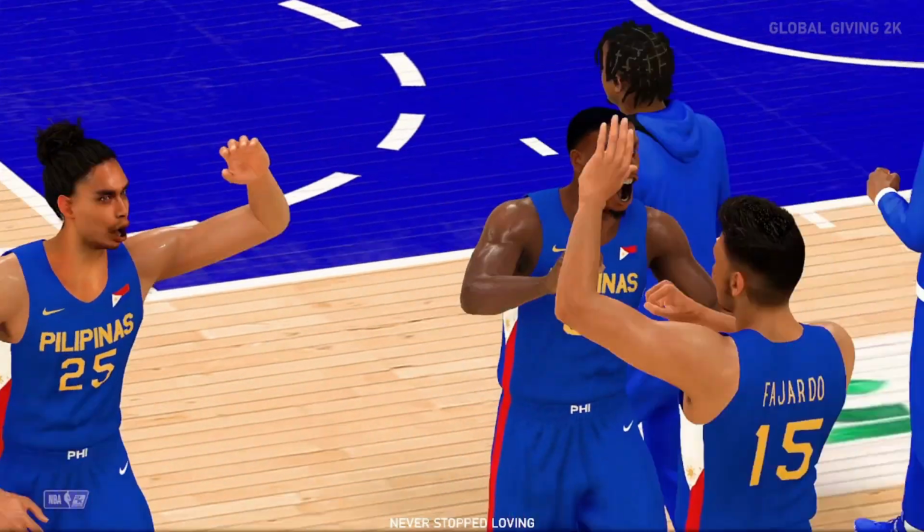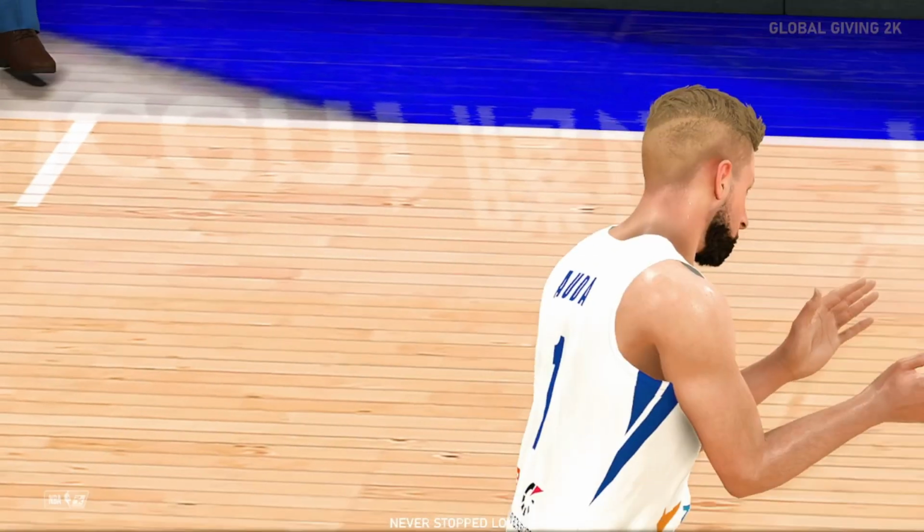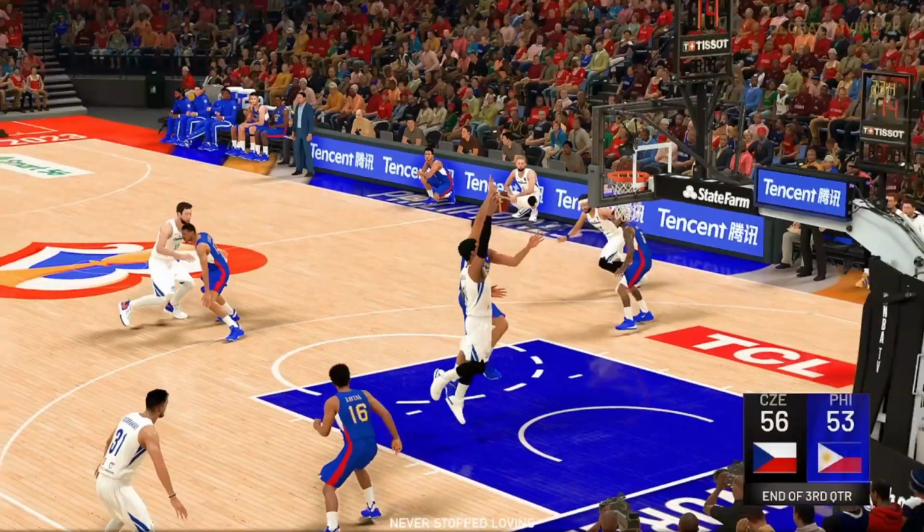It's still anybody's game as we reach the end of three. Up three. And time for a short break. Stay right there. The fourth quarter is coming up next.